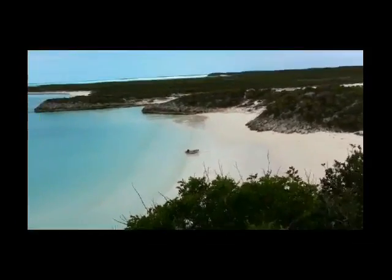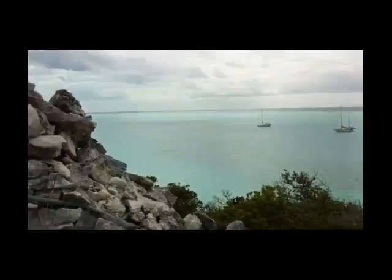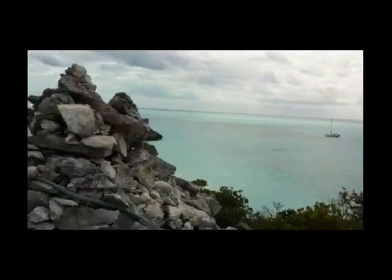There's our dinghy. There's Anita, the intrepid mountain climber. And here we are, high atop Hawksbill Cay, northern Exumas. You can see headed south, it's kind of got itself carved out.